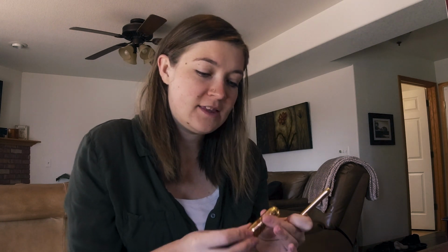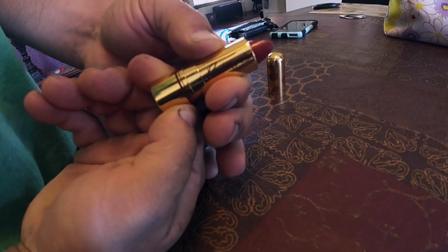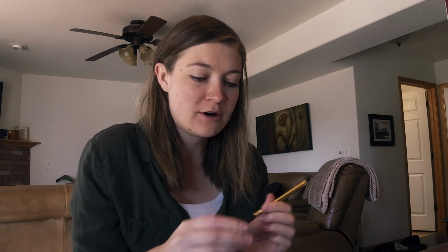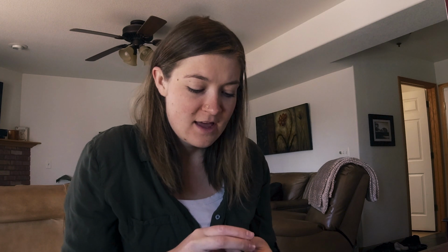Then I have the lipstick and the lipstick applicator. The applicator itself came with the lipstick, both of which are made out of metal or wood, and I just really like these products. They were a little bit more expensive, but not by much. It was something that you would find at like Sephora or something like that, and I really like them.